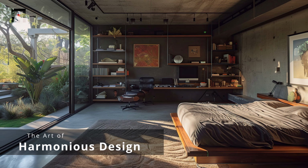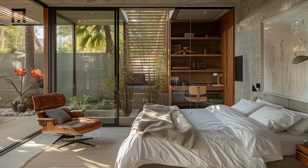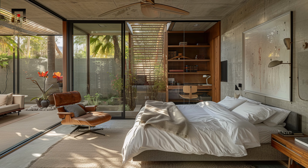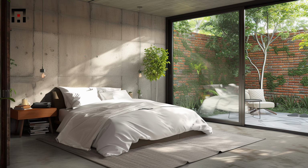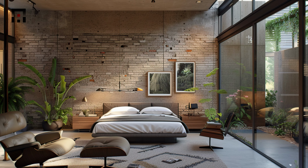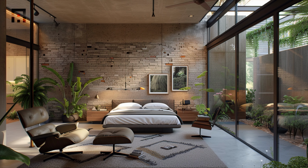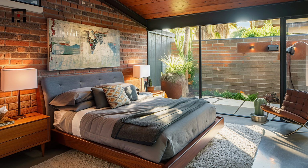The art of harmonious design. At its core, the allure of mid-century modern concrete bedrooms lies in their ability to strike a delicate balance between form and function, aesthetics and practicality. Every element is thoughtfully curated to evoke a sense of harmony, a space where tranquility reigns supreme.